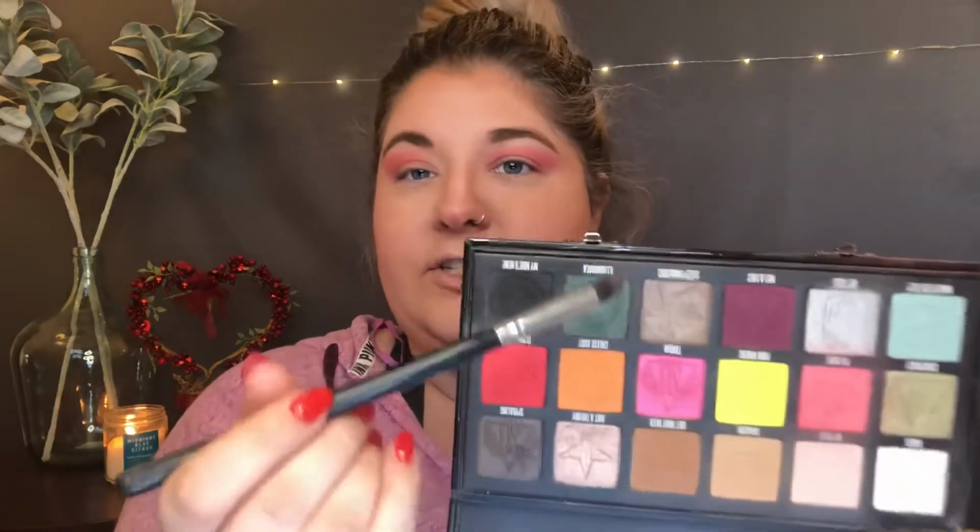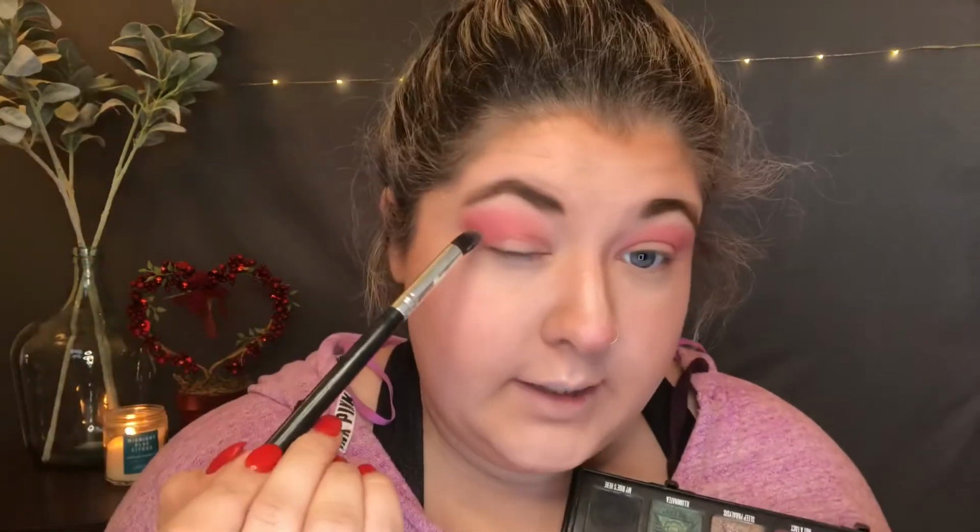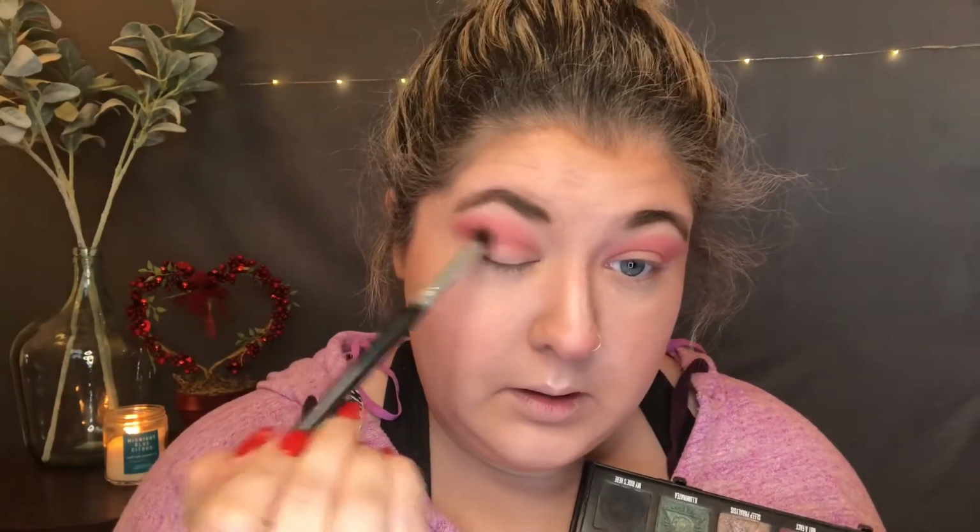Next, I'm going to go in with a shade called Sleep Paralysis. It is kind of a shimmery shade, but I'm going to work that in the outer corner. It's just going to add some depth to the eye look. I decided in the middle of that I hated the brush I was using for that, so I'm switching brushes here.